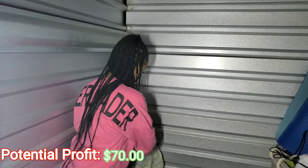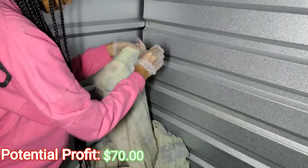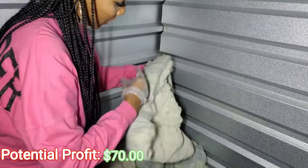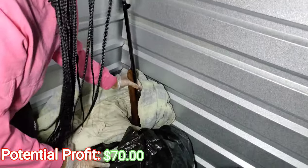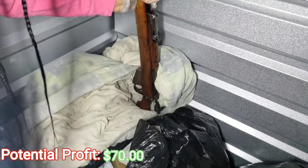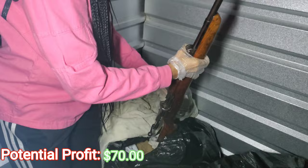All right, y'all. So something is wrapped up in this little comforter? Let's see what it is. It's something pointing up straight. Ooh. Dang. Y'all, check this out. Y'all, we got a rifle in this. Y'all, this one is heavy. Wow. Y'all, I did not know.